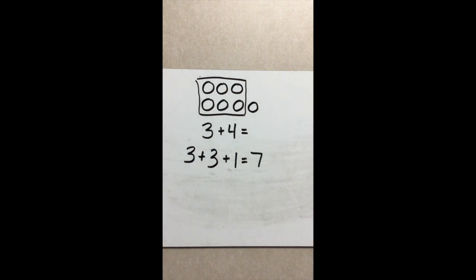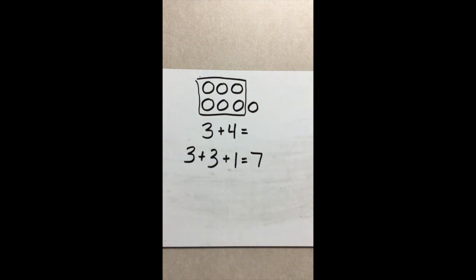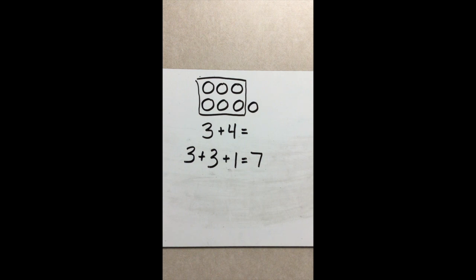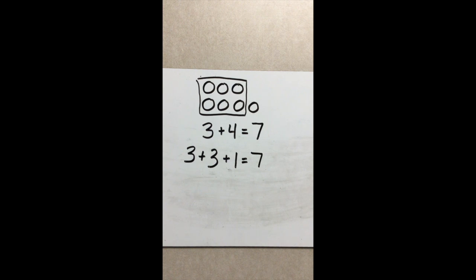If that feels kind of tricky for you, it's more than okay to solve it like this too. If you would rather do 3 plus 4 and use a different strategy like your fingers or counting on, that is okay with me too. Whatever strategy you pick should still be leading us to the same answer. Let me show you one more just like this.